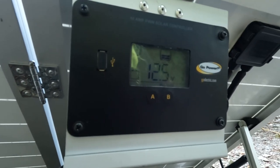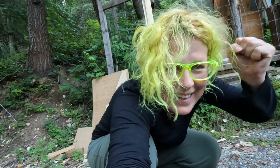I hate this. But yay! It's working! I did it!